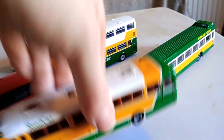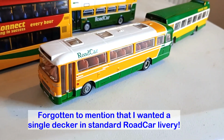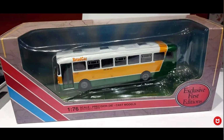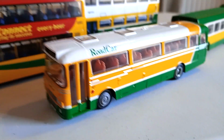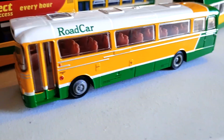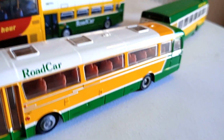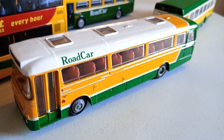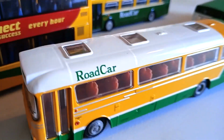And then there's my Alexander Y-Type. There were 2 versions of these. I'll just show you the picture of the other Alexander Y-Type bus model, which I haven't got yet. But I didn't get it because it's got the original RoadCar logo post-privatisation, which I didn't really like because I grew up with this version of the RoadCar logo that was later used, which is why I chose this Exclusive First Editions Alexander Y-Type, even though it's got long windows. But then again, I do like its long windows. But if the other Alexander Y-Type bus model from Exclusive First Editions did have this RoadCar logo with the square windows, I would have got it as well. Well, I might get it in the future, but maybe remodel it to have the later RoadCar logo.